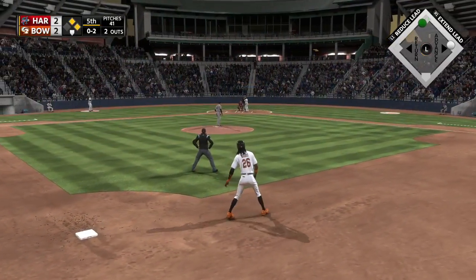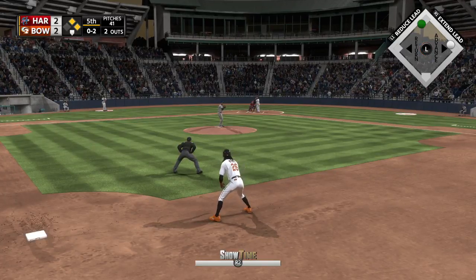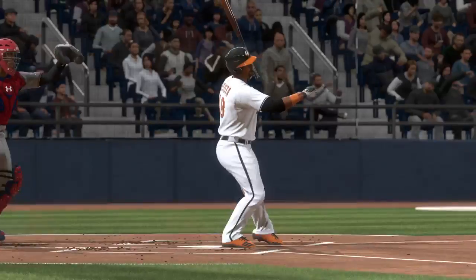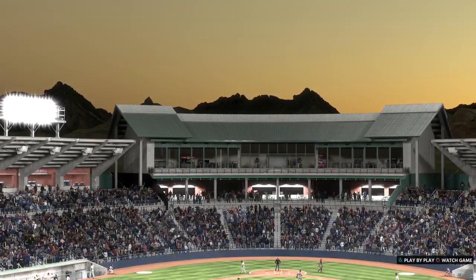Stepping into the box, Jose Batista. He singled his last time up. Batista. Nothing in 2 count, and the pitch. Got him swinging, and that will end the inning. So it's no runs on a hit, no errors, and 2 men left on.